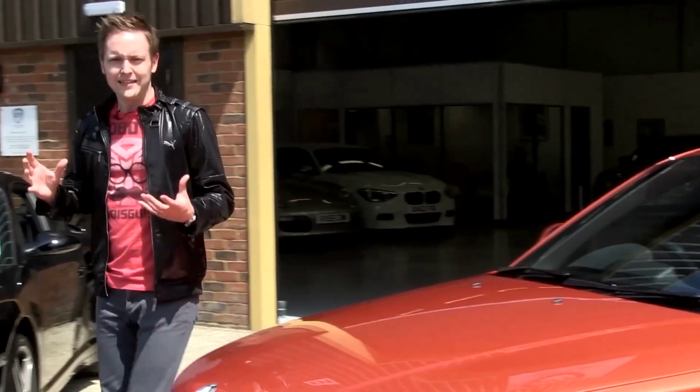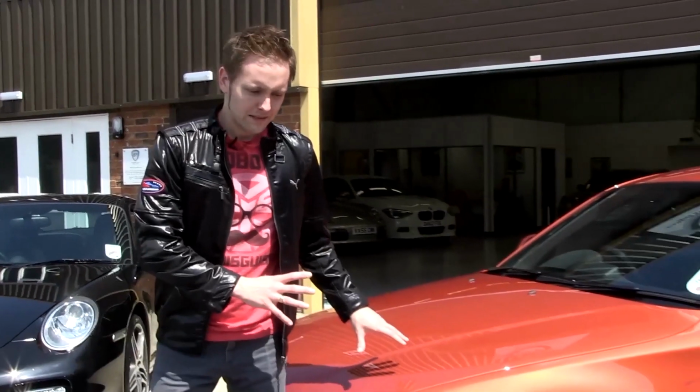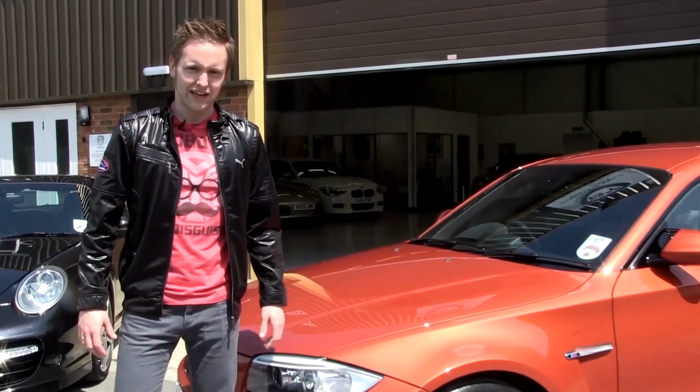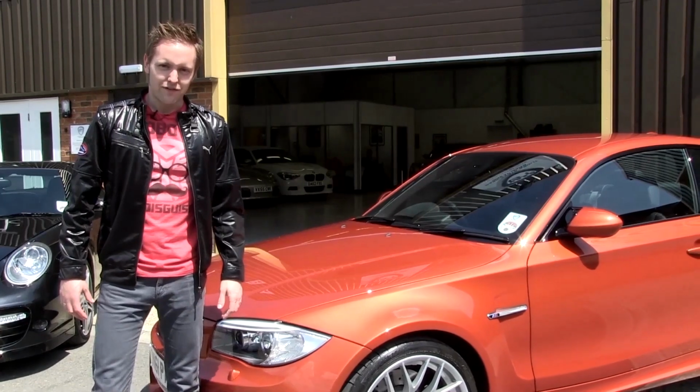Now I'm going to start by telling you all the things that I think support my argument that this isn't a proper M car, because I'm pretty sure once I turn that key and start the engine, it will convince me that it is. BMW are very good at that.